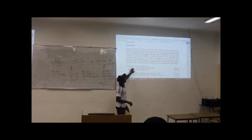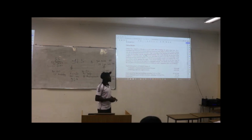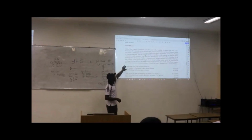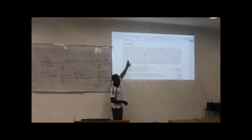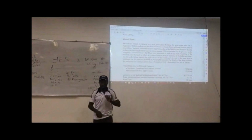I want to start from here, where it says the lease was structured in such a way that the ownership of the building, which is the building and the land on which it is situated, never actually transfers to Oxford at any stage. But Oxford will be granted the right of use of the building at the end of the lease term. It brings in a context that there is land and buildings. Is that correct? Let's hang on to that.